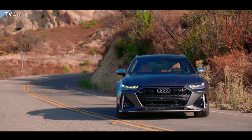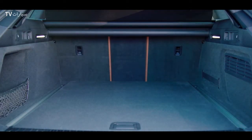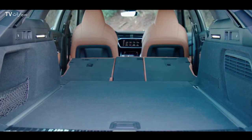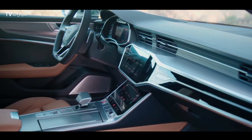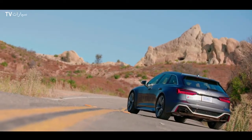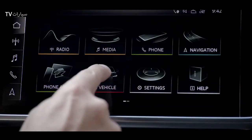The standard RS adaptive air suspension with controlled damping is tuned specifically for the RS and allows a top speed of 305 km per hour for the first time in conjunction with the Dynamic Package Plus. The RS Sport Suspension Plus with Dynamic Ride Control is an option that provides even greater dynamism. It works with steel springs and 3-way adjustable dampers that counteract the movements of the vehicle body with no delay, without the use of electronics.